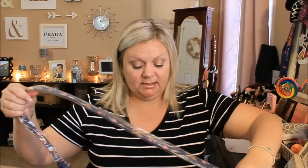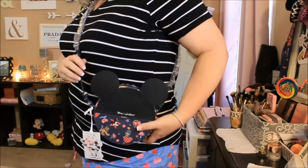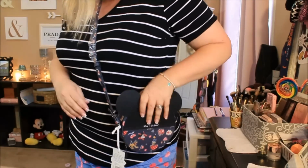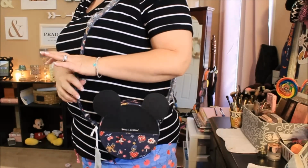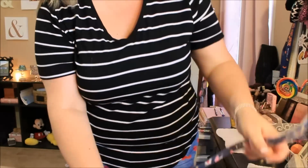And I can't get that plastic off right now, but let's take a look and see how far this one goes down. Alright, this one only goes to right here as well. So it's very small, not long enough for me, honestly, but again, very cute. I mean, you can always carry it like this, something very cute and small. Oh my gosh. Alright, so let's go ahead and take a look inside.